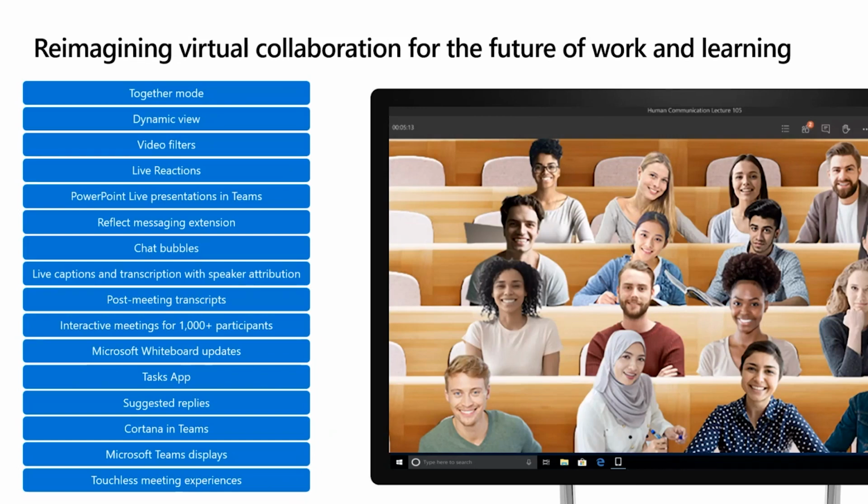If I come in to my office, I can say, what are my meetings today, or join the meeting. So now I have that, I don't want to say her name, I could, Alexa. It's that same type, but now in business. Now I can interact with that type of experience and be more efficient. So super excited for that. Teams displays and touchless meeting experience, we'll show that.